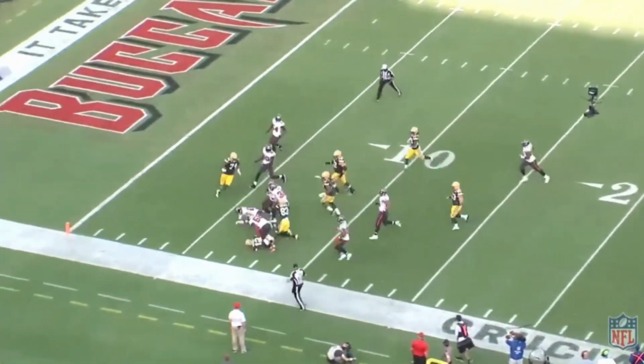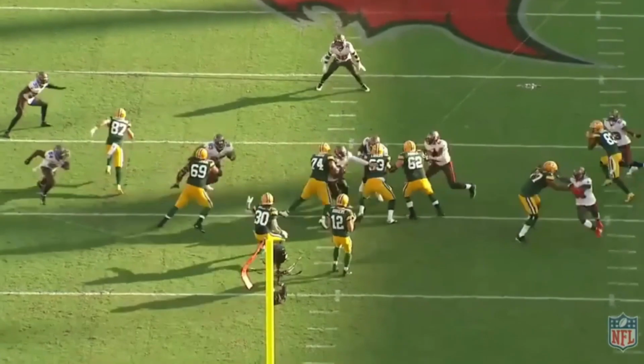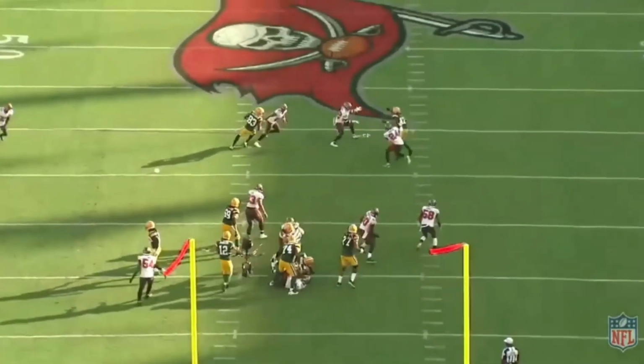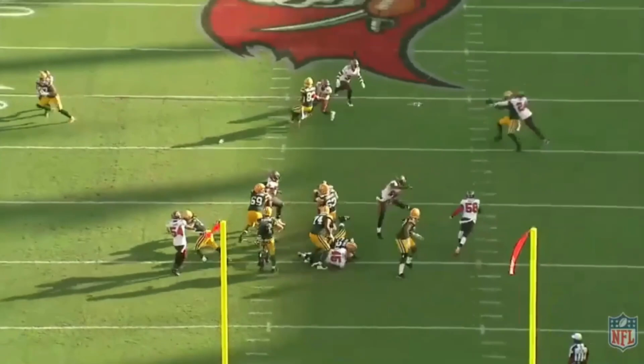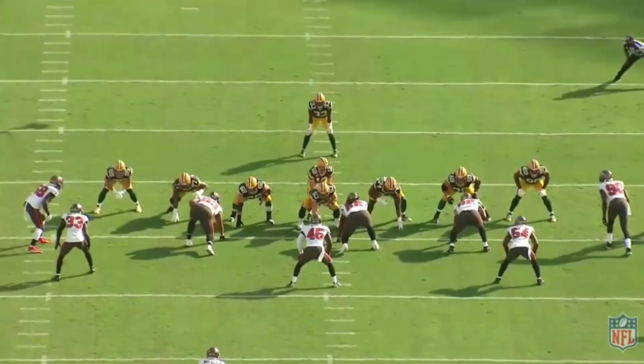So this really set up the game in the Bucs' favor, and they really just ran away with it from there. This is just a different view. I mean, Mike Edwards, we've always heard, is always around the ball. Guess what? It just falls into his lap because he's around the ball. But just look at Carlton Davis getting that long arm right across the arms of Davante Adams. Easy interception. And we keep going.